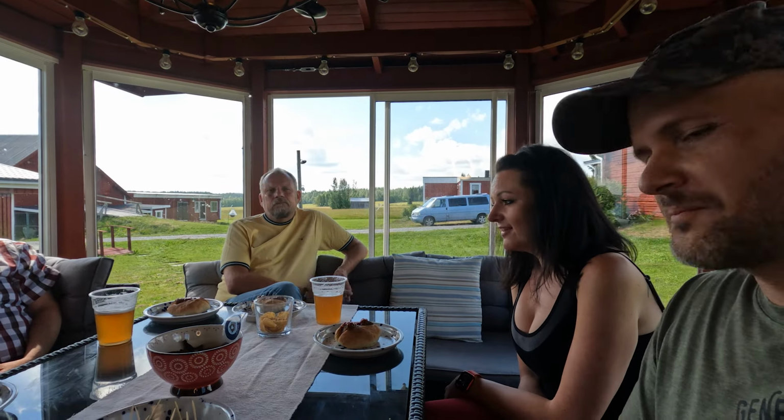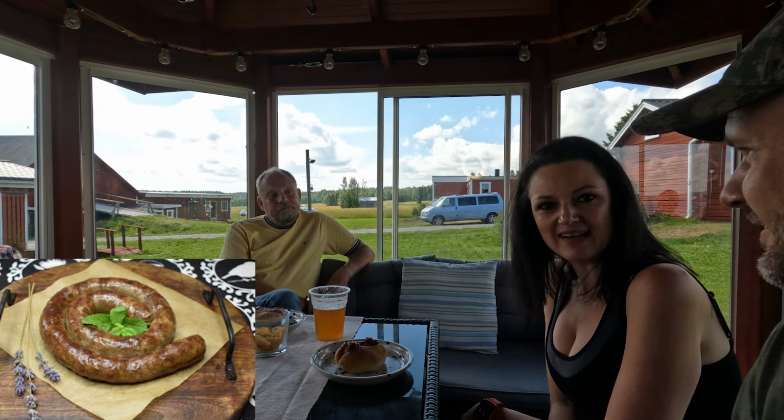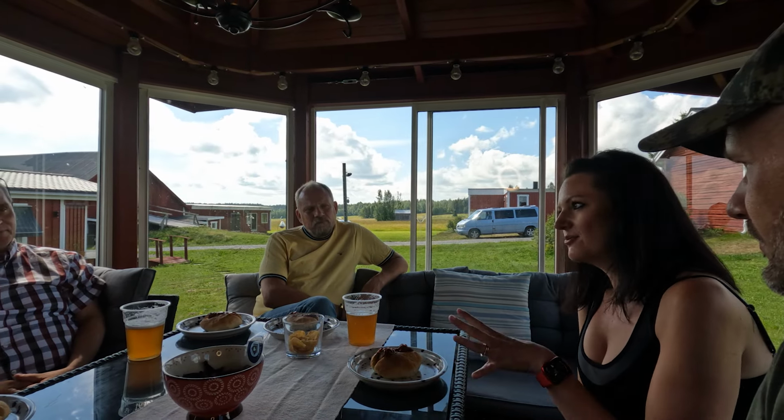So what we have now is boerewors, also sent to us by Lekker Shack. Thank you very much. So this is the more traditional boerewors that we're going to try in our boerewors rolls.